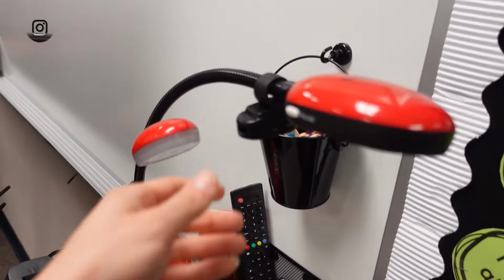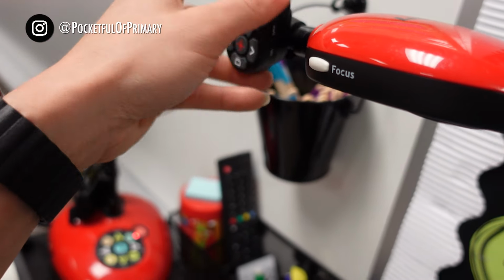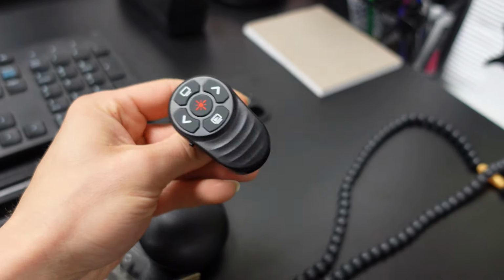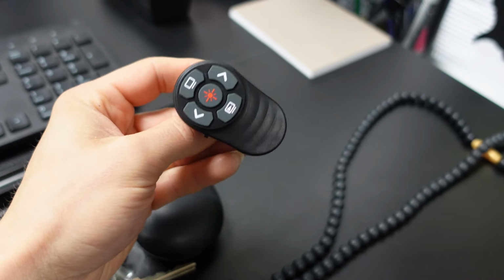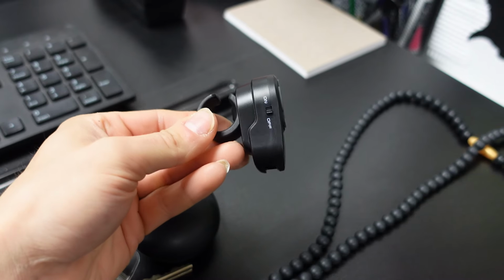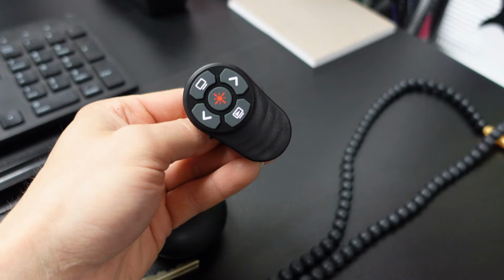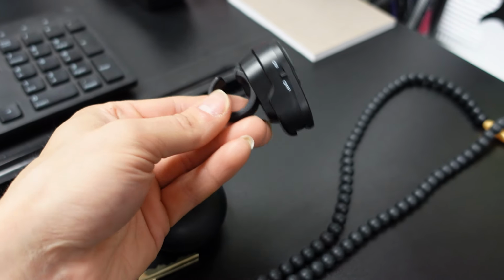One of the first things I wanted to update you on is my clicker. So I shared about this in my last vlog that I had just gotten a new clicker on Amazon because I wanted something a little bit more convenient to carry around with me. So I got this one that's shaped like a ring. I am obsessed. I should have gotten this so much sooner.